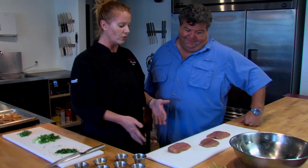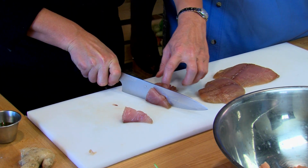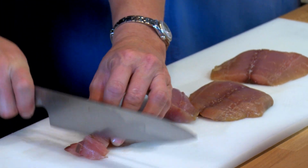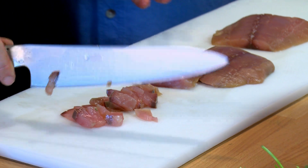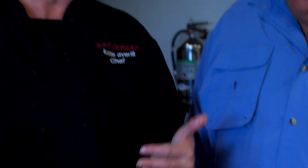All right, cool. Then you want to make sure your fish is very cold. The colder it is, the easier it's going to slice, and you want to dice it, and you want all your pieces to look similar. So this is about an 1/8 inch. Then you're going to go an 1/8 inch the other way. It's a very easy dish if all your mise en place is together. Mise en place is your French term for everything in its place.